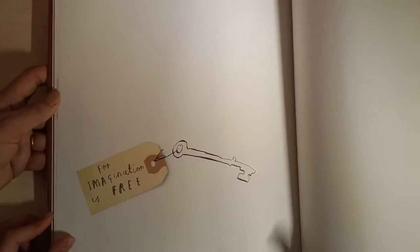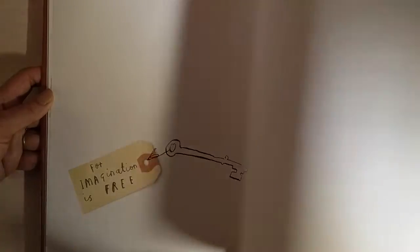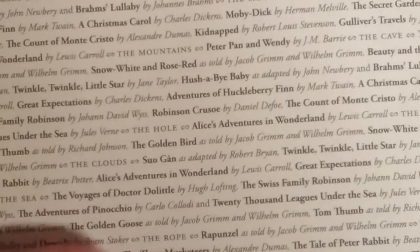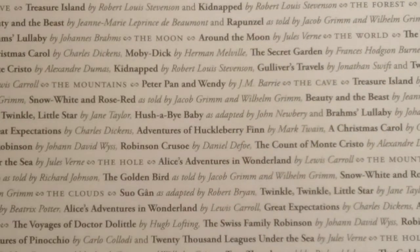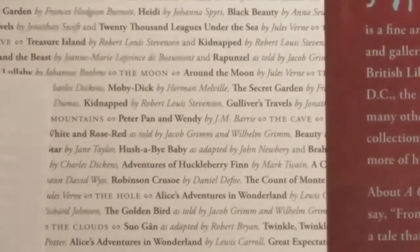And over here it says, for imagination is free. There you can see this little tag, and then it's attached to this little key. The end. Over here, you could see different books again. And over here, you could see this author. It's Moby Dick. And then Rapunzel, and A Tale of Peter Rabbit, my all-time favorites. Alice's Adventures in Wonderland, just different books over here. Peter Pan and Wendy, The Secret Garden, different books. The Wonderful Wizard of Oz.